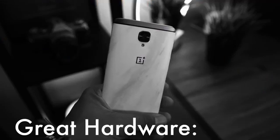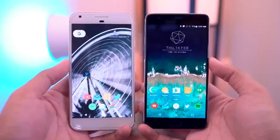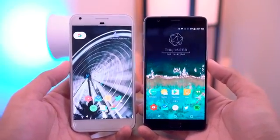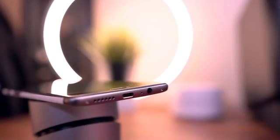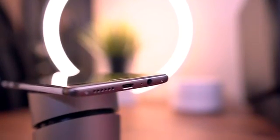So great hardware? Check. Now what about features? Because that's important too, right? Well, the 3T is the closest you'll get to a Nexus or a Pixel in terms of software features. As for hardware features, I find it sad that the headphone jack is now seen as a welcome addition as opposed to it being there normally.